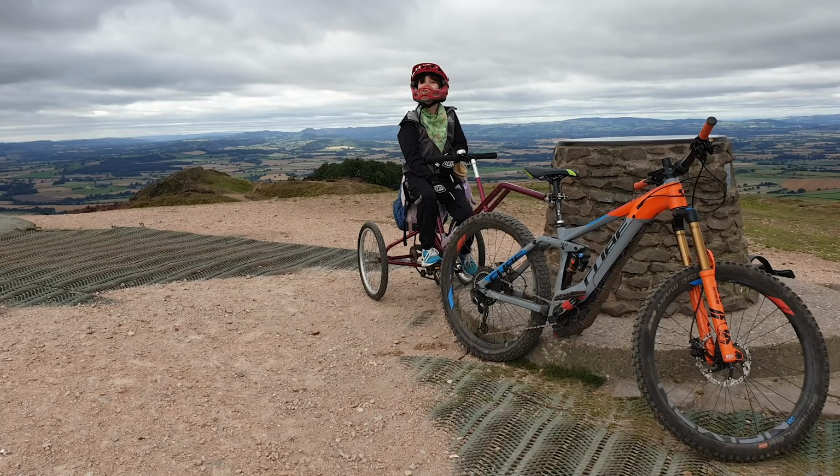This is in from Chris, Cube Stereo 160. I like that Cube, I like the colours. Tomcat trailer as well. Out with my girl Olivia, she's got a genetic disorder, so very poor balance, but it doesn't stop them having fun, look. Look at that, all the way to the top. Now that's what e-bikes are for. That is epic.